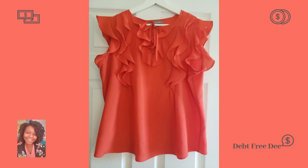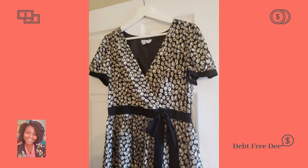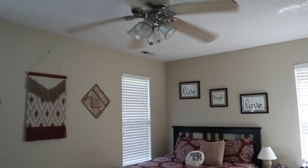Once I've decided on my item, I get ready to take pictures. So normally for clothing, I put the clothing on a white hanger and I hang it against a nice clean background, my white door in this case. And I like to give the item as much good lighting as I possibly can by opening a window and turning on my overhead light. Then I go to taking pictures.